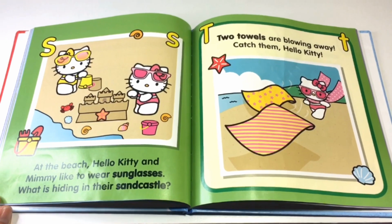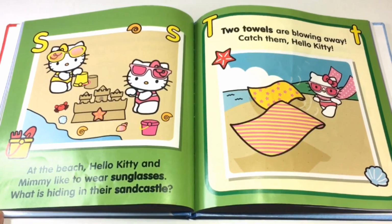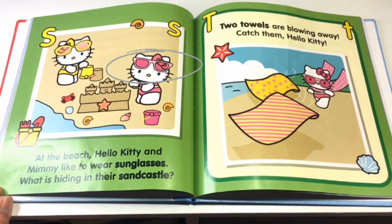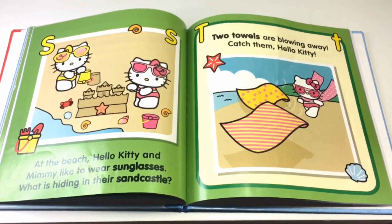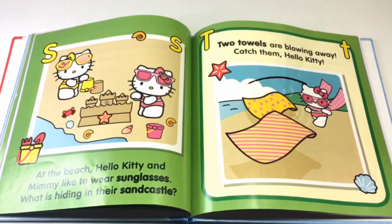At the beach, Hello Kitty and Mimi like to wear sunglasses. What is hiding in their sandcastle? Is it a starfish? S for sunglasses. Good job. T. Two towels are blowing away. Catch them, Hello Kitty. T for towels.